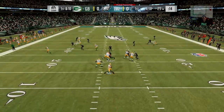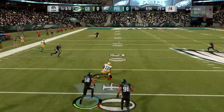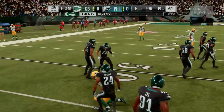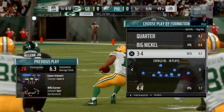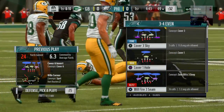Rodgers now on first down. The left side to Downs. And he takes this one just shy of midfield all the way to the 49. That one goes for 24 yards.